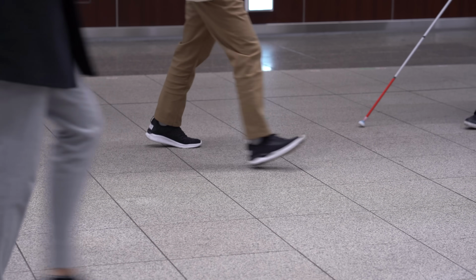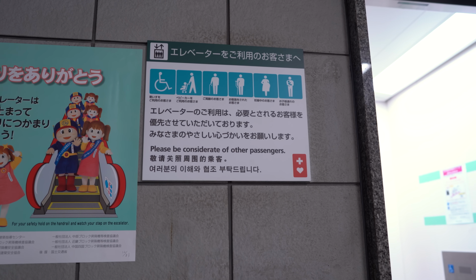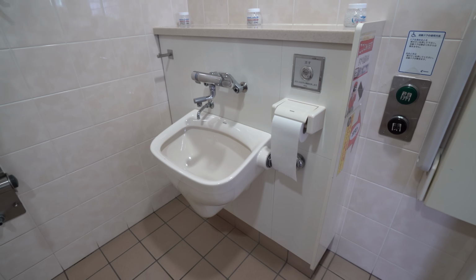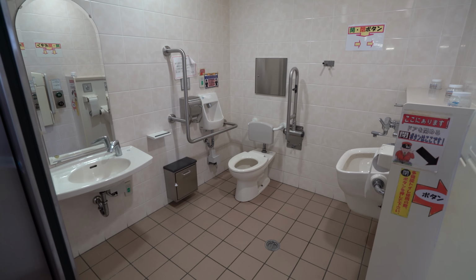It's meant to help blind people with canes, parents with strollers, and people with medical needs, like with these bathrooms that can accommodate those with colostomy bags, which is why the term universal design is often used.